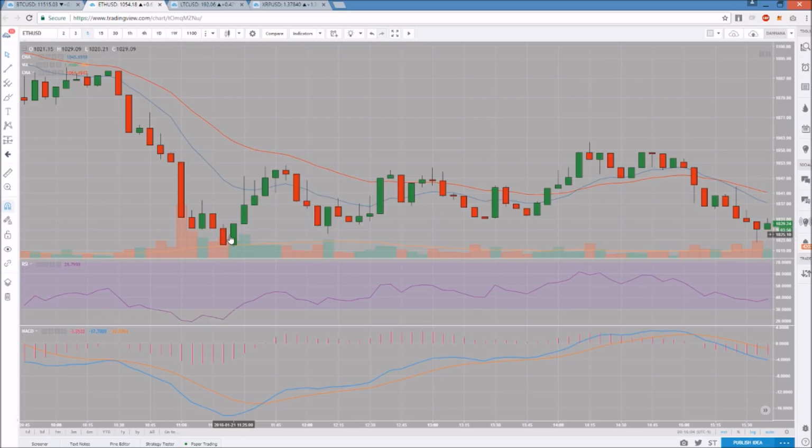So here on this pullback, I had an order at 1021.15 as my first buy-in order, and that was 20 to 22% of my capital. And then I had another one down at 1,011.15, and then I would have had another one just above 1,000. Only my first order got filled before the bounce started, and I just let it go, and in 10 minutes I sold it from $1,021 to essentially $1,050.